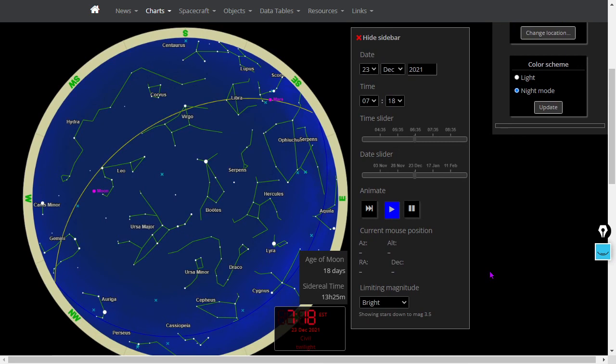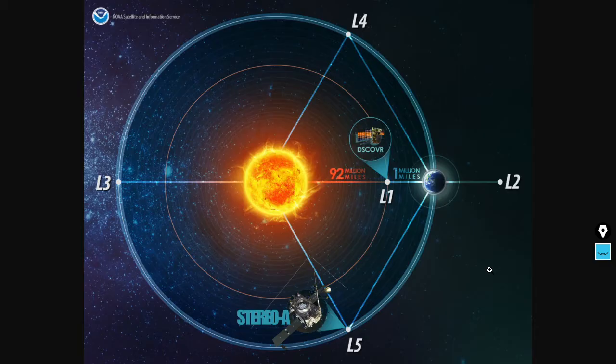Mars rising ahead of the sun. If you've got a low horizon, you can check out Mars, and perhaps the moon at the same time.